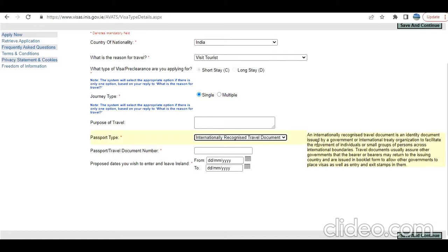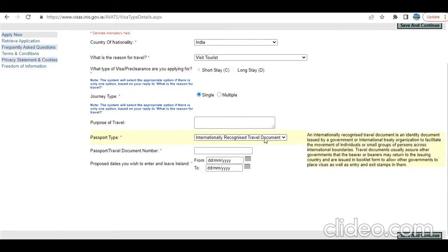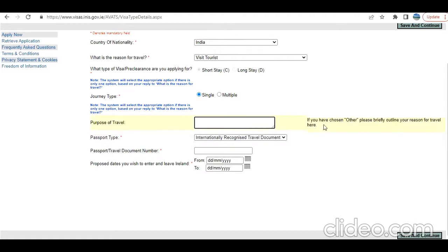What is this? An international document issued by a government or international organization for small groups. Okay, fine, whatever is applicable in your case. And I'm gonna put some samples, and I'm gonna click on save and continue. So I won't be submitting this application. Travel, it's not mandatory, so if you have chosen other, please briefly outline, but you can fill it like tourism, whatever you want. Fine. And some details, of course.